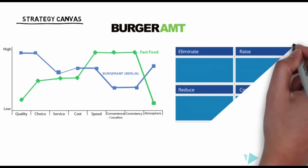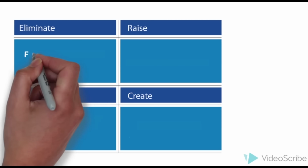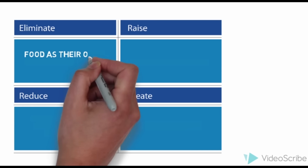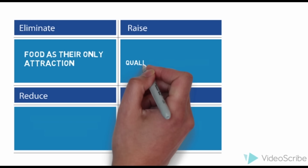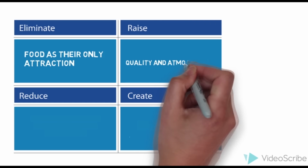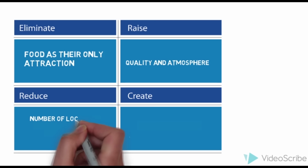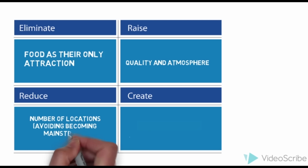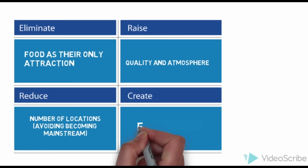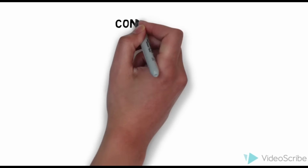Because what is it that makes Burgeramt so different from the common fast food places? Well, they eliminated food as their only attraction. They improved the quality of food and the atmosphere in the restaurant. Then they reduced the number of locations, thereby avoiding becoming mainstream. And last, but certainly not least, they created experience. People who come to Burgeramt not only come there for the amazing burgers, but because Burgeramt is a full experience.